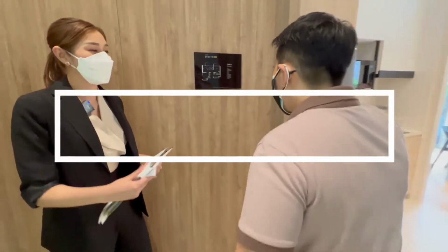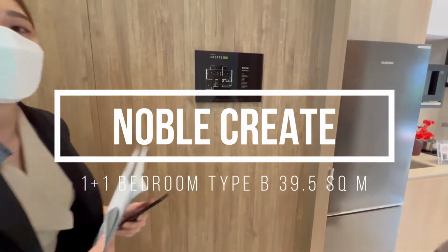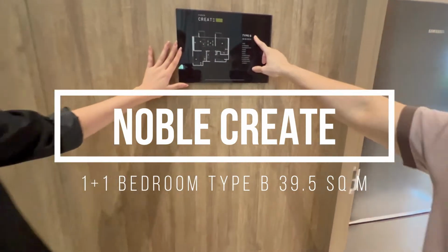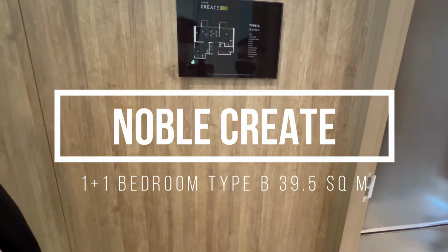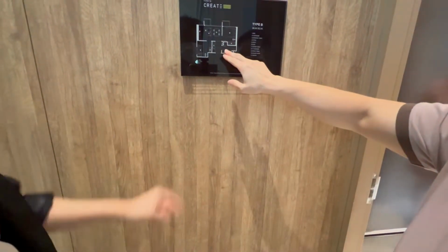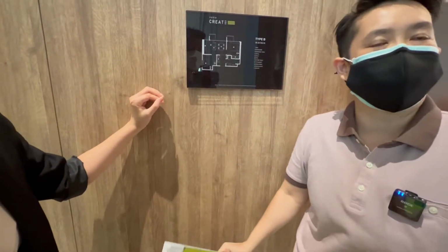This one is one plus, right? One bedroom plus. Okay. This tab B is 39.5. Yeah, it's also a one bedroom plus. So the one bedroom here, and then this one bedroom here, this is the plus. Yeah, the plus. Or you can call it a small, compact two bedroom.